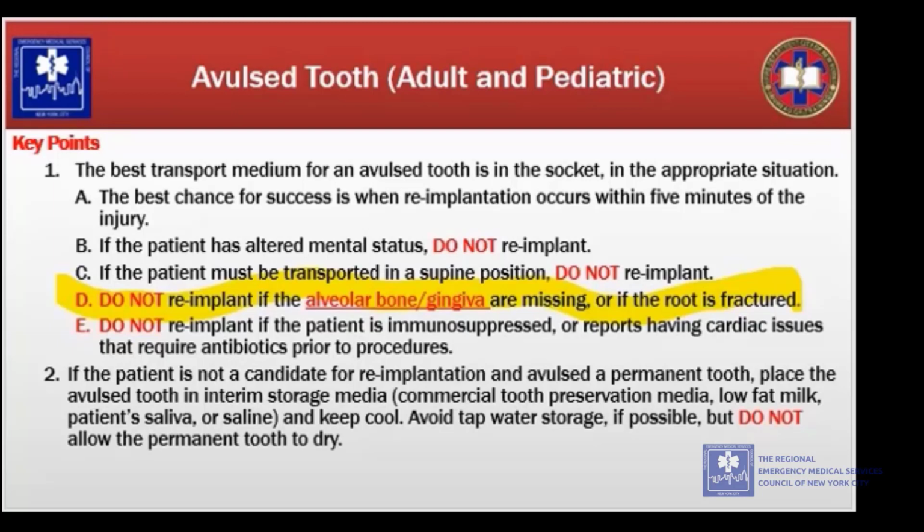If the patient is not a candidate for reimplantation, you may place the tooth in interim storage media, which could be low-fat milk, the patient's own saliva, or saline, and keep cool. When possible, avoid tap water, but at the same time do not allow the permanent tooth to dry.